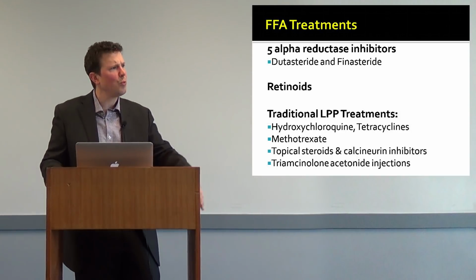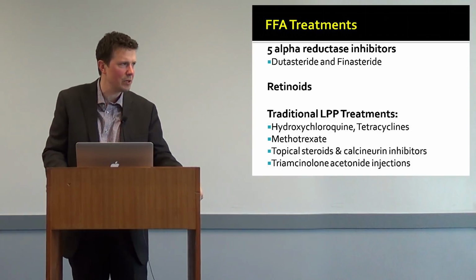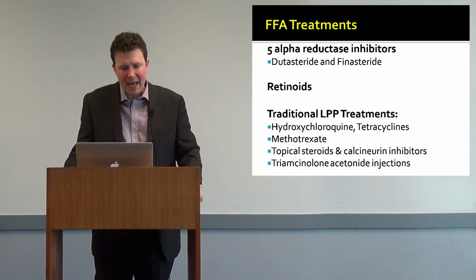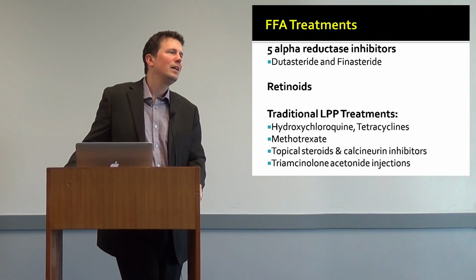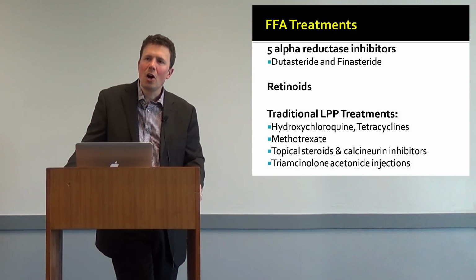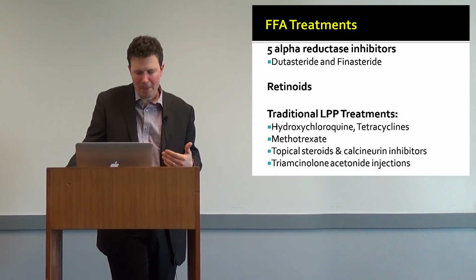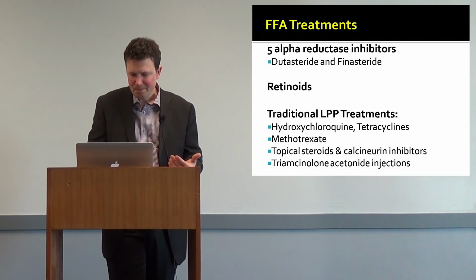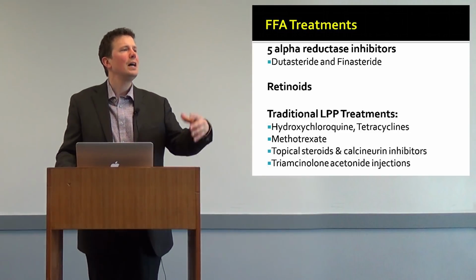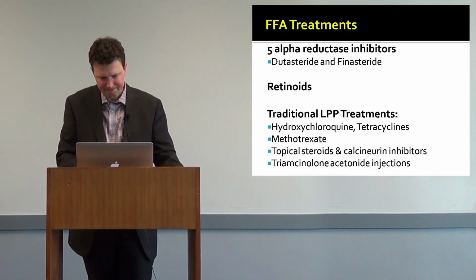there's no evidence that we can get significant hair regrowth with hydroxychloroquine, doxycycline, steroid injections, calcineurin inhibitors. So it's exciting. And studies from Poland have now suggested that perhaps retinoids are right at the top of the list as well for our management of frontal fibrosing alopecia. And as I mentioned before we started the lecture, copies of these references have been handed out as well.